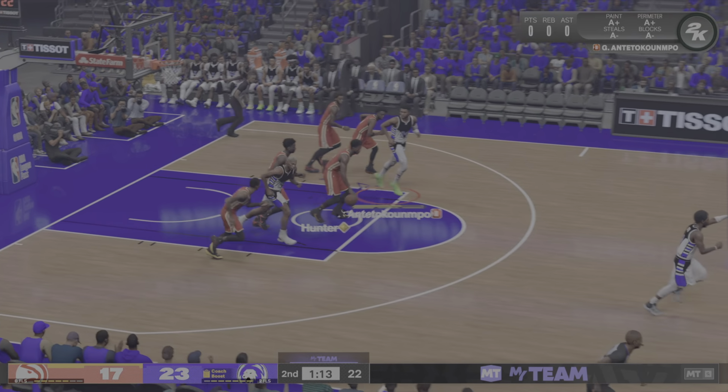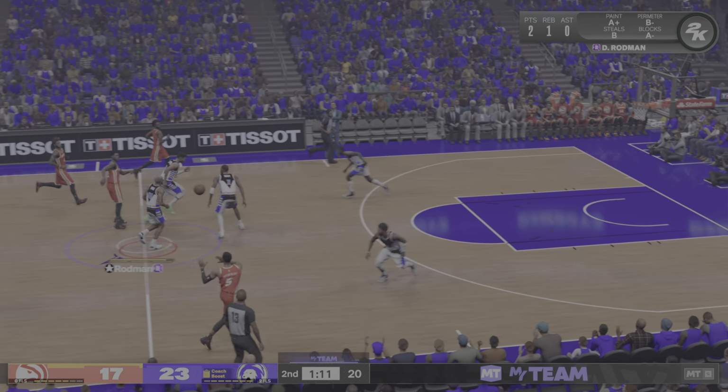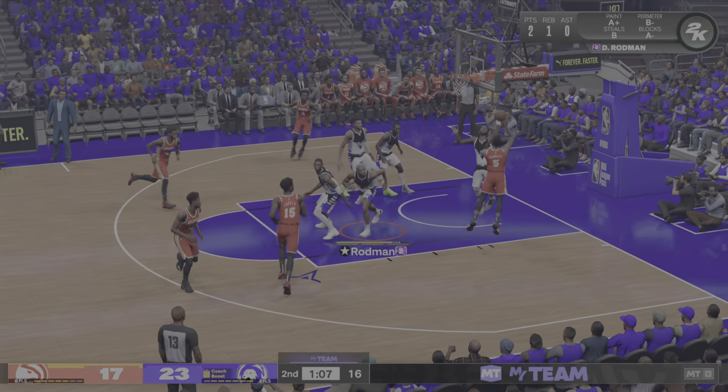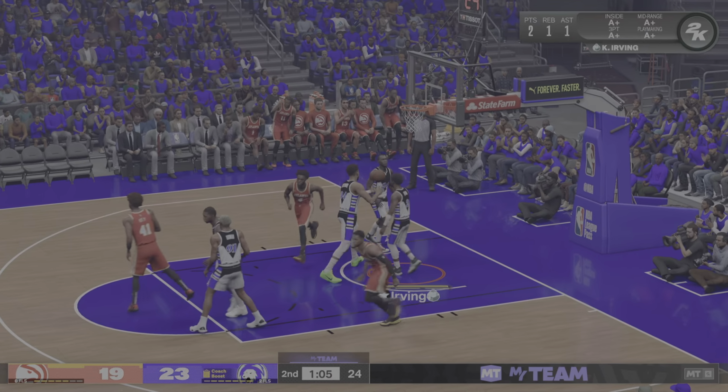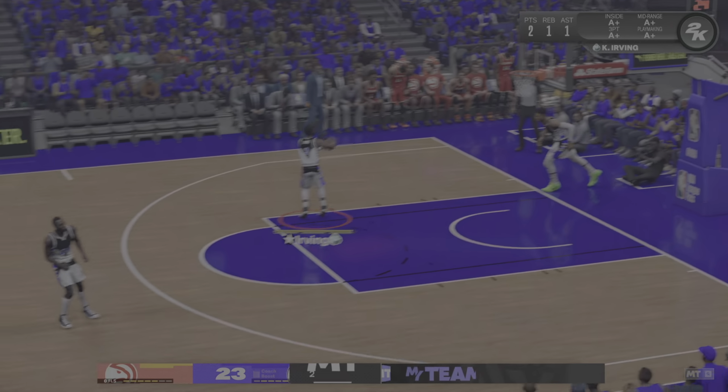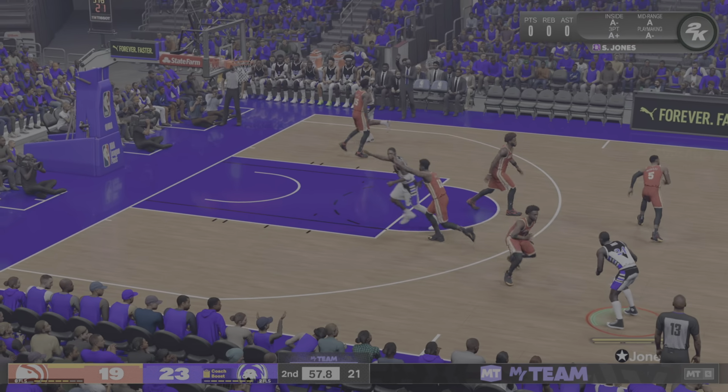Hunter grabs the miss. And typically, he has the touch to finish when he's in tight, but not sure on that possession. Murray finally gets one to fall. He's now 1 for 5 with his first make. 59 seconds left here in the second.